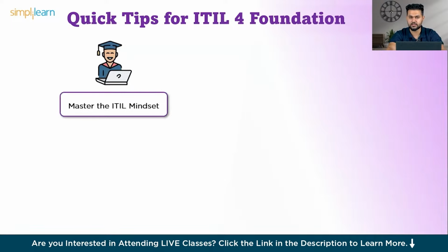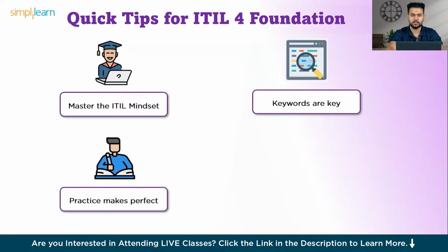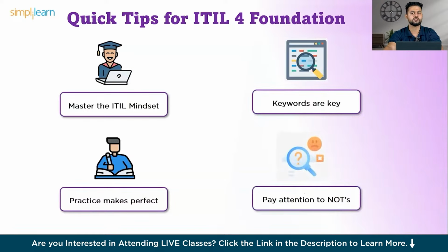Coming to the second tip, which is keywords are the key. Focus on understanding key terms and concepts. ITIL uses specific terminology. Grasp these to avoid confusion. Third tip is practice makes perfect. Take advantage of practice tests to familiarize yourself with the exam format, question styles, and identify the knowledge gaps. And yeah, quick tip 4 is pay attention to nots. Yes. Pay close attention to negative phrases like not the primary purpose. A seemingly correct answer might be a cleverly disguised distractor. So pay attention to these.